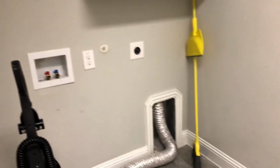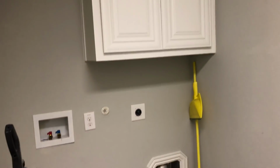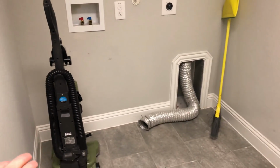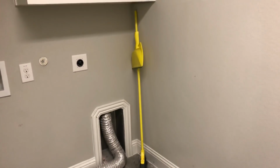Then if you go in here to the laundry room, it's its own room, which I really like. It's pretty much almost as big as my other one. I had more cabinets and a little mud sink area in the other one, but I really never used that sink anyway. So here it is. I guess I'm gaining an extra vacuum cleaner and stuff.